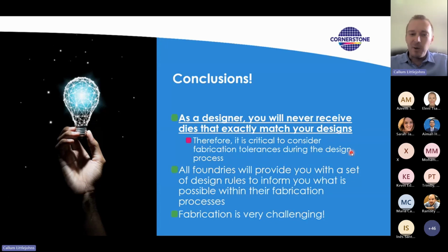And I put a point there in bold and underlined. As a designer, you'll never receive dies that exactly match your designs. Don't be scared by that statement and put off. But what I mean by that is that there are always tolerances involved. There are always variations across wafers. There are variations from batch to batch. There are variations within your chip.